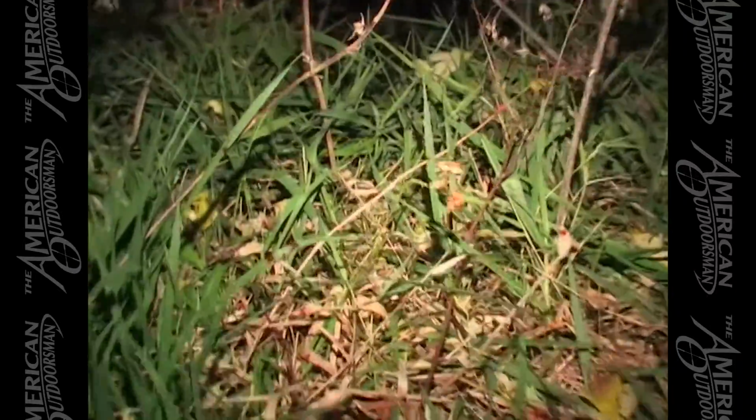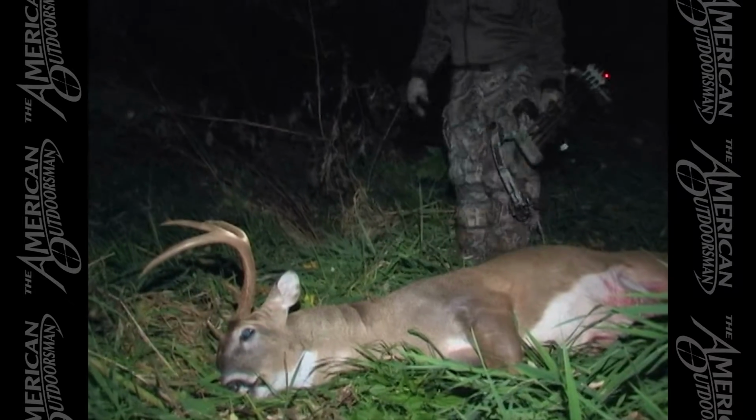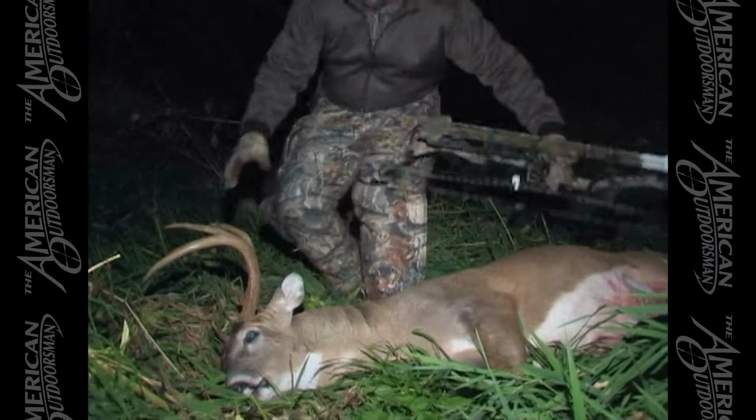Finally, the blood trail stops. There it is right there. Dang, there's a buck. Wait, let me get him on camera. Hold on. All right, he's done. There he is. We got him.